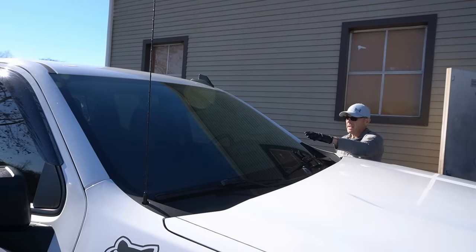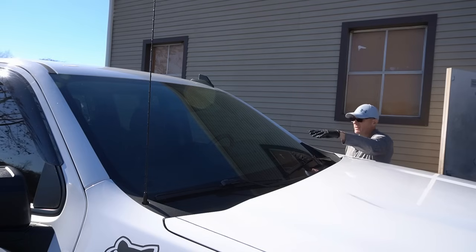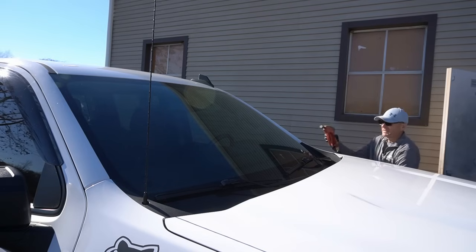So this windshield has been coated and maintained with the Clarify Hydrophobic, and now it's dirty again, so we'll rinse it off, I'll wash it, and then we'll see how it reacts.